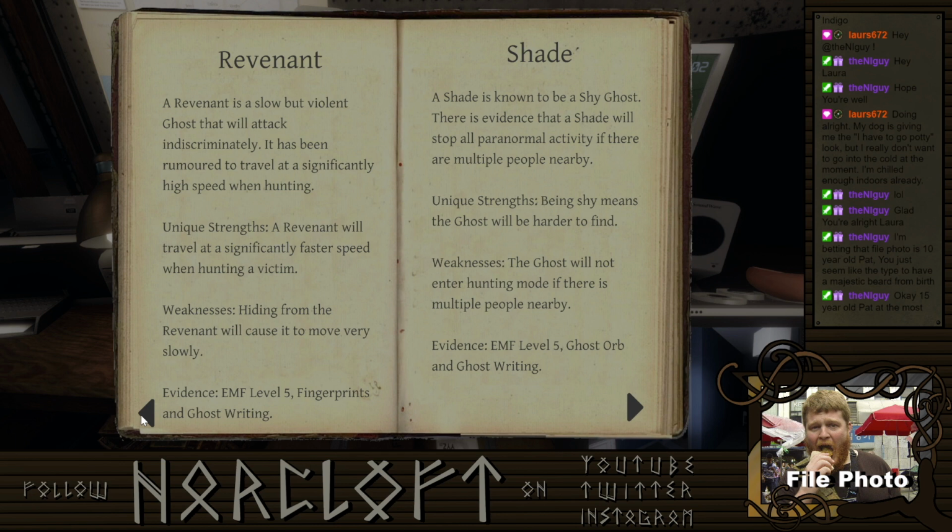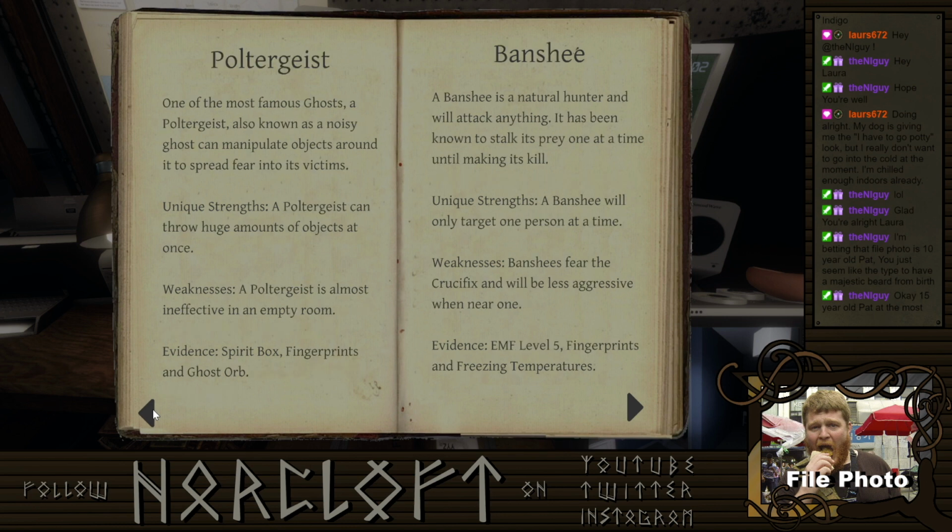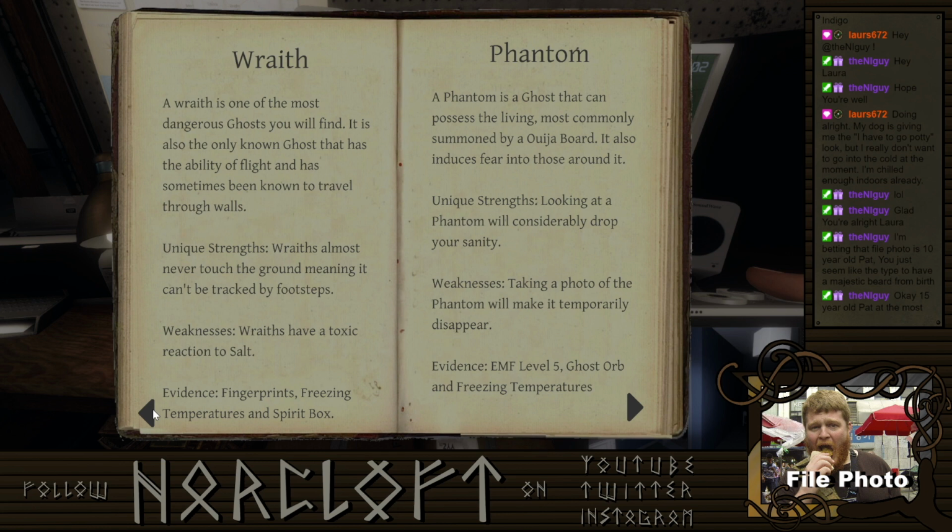A shade will not enter hunting mode if there are multiple people nearby. We were both right there. That ain't no shade. Interesting. For djinn, turning off the location's power source will prevent the djinn from using its ability. A phantom? No, phantom is freezing temperatures. It was never cold in there.